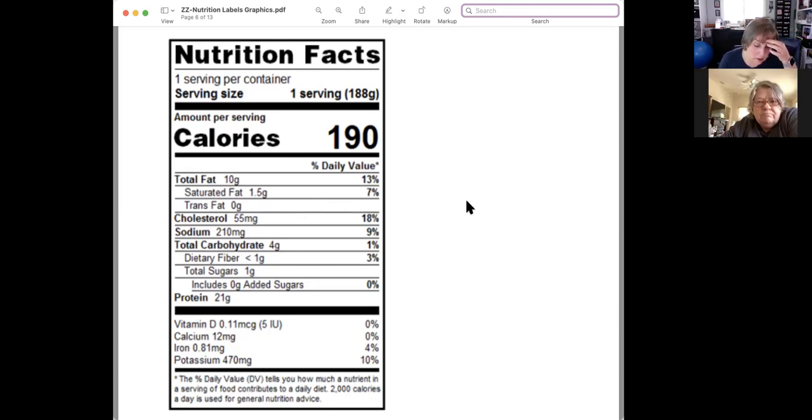Trans fat increases your risk of heart disease. So ideally, the goal is 0 grams of trans fat a day. Even if it says 0 grams or less than 0.5 grams, it could mean that it still has trans fat. You want to check the ingredient list for trans fat products, which would include hydrogenated vegetable oils. Trans fat is often found in baked goods, fried foods, snack foods, and margarine.